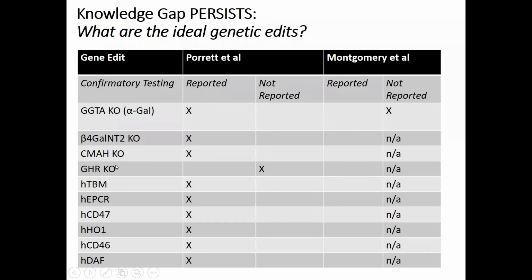The growth hormone receptor knockout is, we think, quite important to prevent long-term complications in a living recipient, because we do not want growth of the porcine kidney to be out of control and to threaten outcomes after transplantation. We also included 6 human transgenes that essentially modify various aspects of the immune system, as well as, importantly, the complement system, which has been known to promote acute humoral rejection of xenografts, porcine xenografts specifically, in models of non-human primate transplantation.